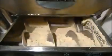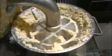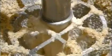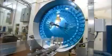Next, the horseradish moves into a blender. This is where the factory adds the extra ingredients for specialty flavors, such as fresh cream for cream-style horseradish. A pumping system transfers it from the blender to a holding tank. Inside the tank, mixing blades continuously turn to prevent the ingredients from separating.